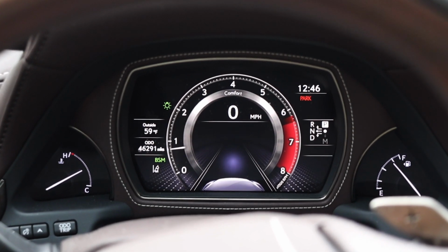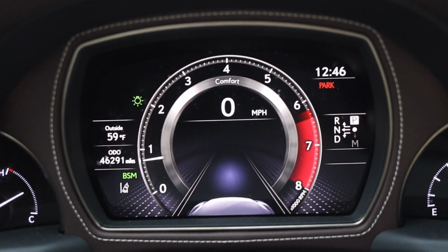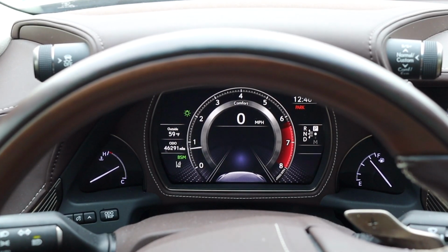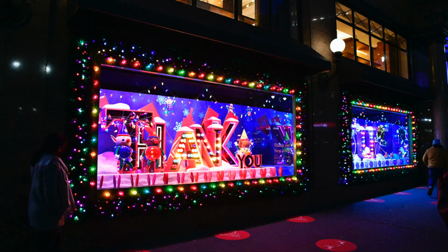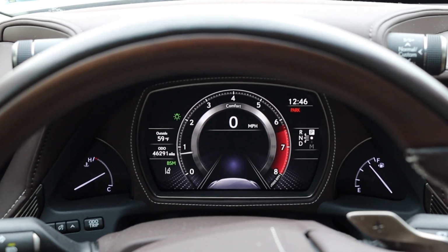And the actual gauge cluster itself is surrounded by this stitching and leather, which I've never seen in a car that I've reviewed so far. This might be a Chicago reference, but this really reminds me of the Macy's holiday windows that they do downtown Chicago. I don't know if a lot of people know what that is, but if you do, it looks just like that. I feel like the center screen is like in a window display.